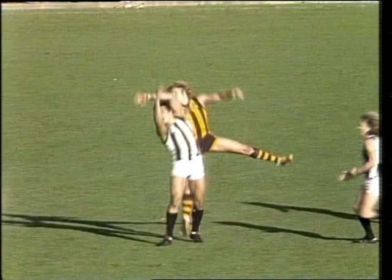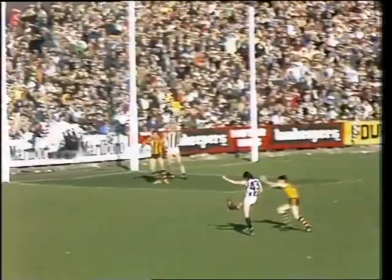There's a chance now for Barham for his third goal. It's a hard one. He does it superbly.